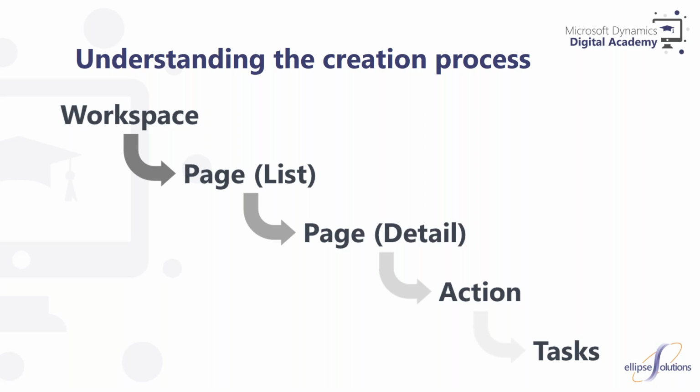Then to your mobile workspace, you will add a detail page that will allow you to drill down from the list page into a specific record. You would then add actions to the pages, either on the detail screen or the list page. And each action will have tasks that you will have to complete to fulfill the purpose of said action. And this is basically the basic structure of a mobile workspace.